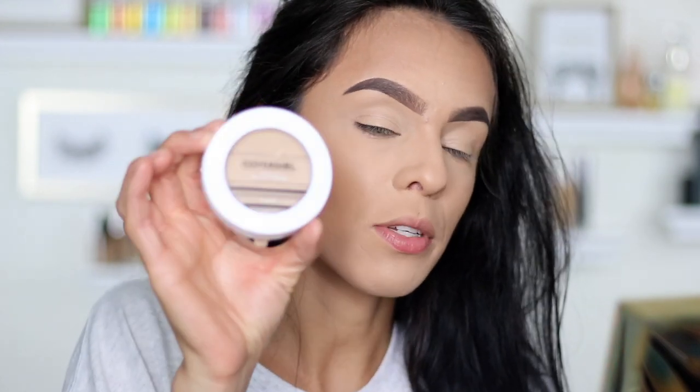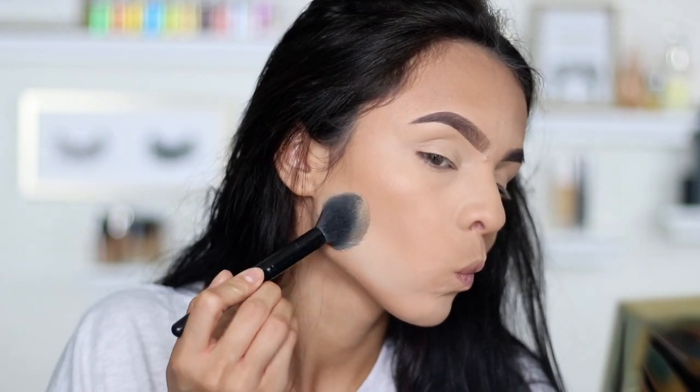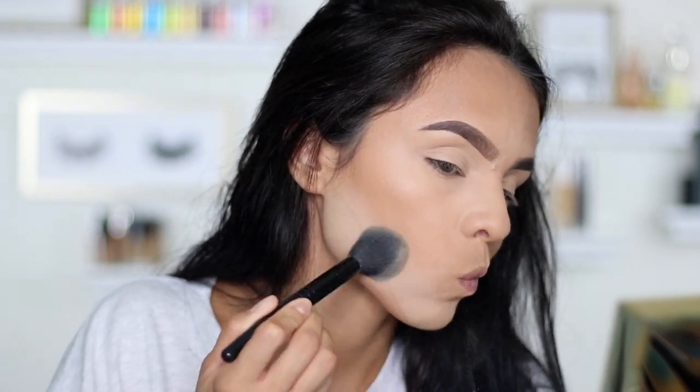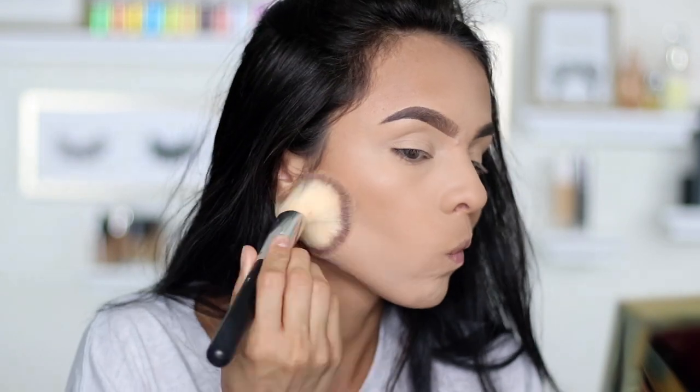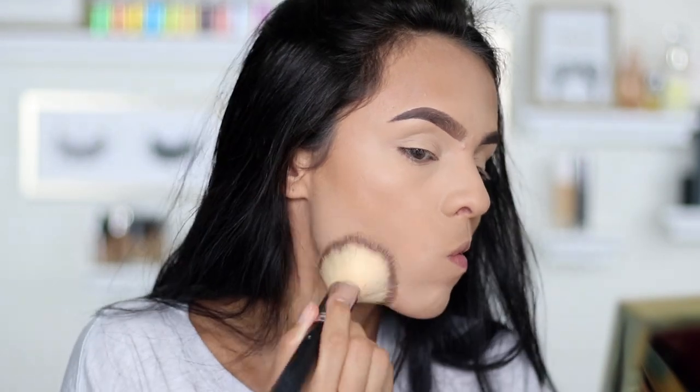Okay, so I'm gonna just put some powder. I'm using the CoverGirl Vitalist healthy powder. I'm just gonna put this under my contour to kind of just sharpen it up, you know? I didn't realize I put that much. Jeez. There, that's a little bit better.